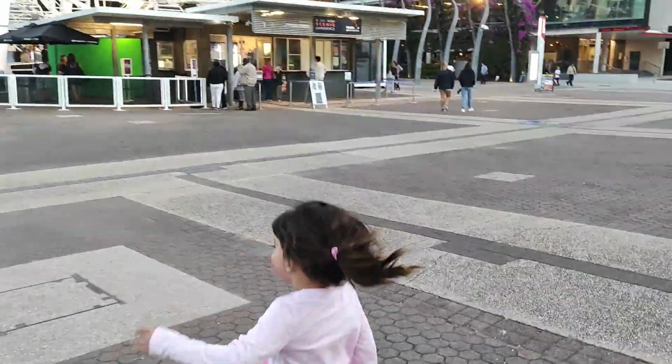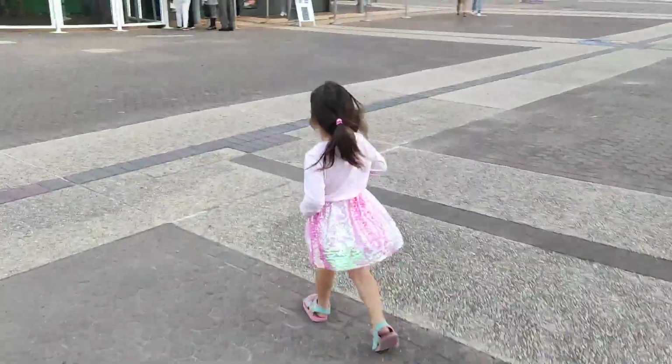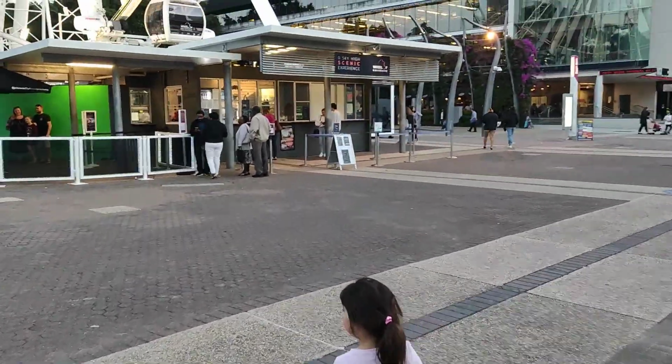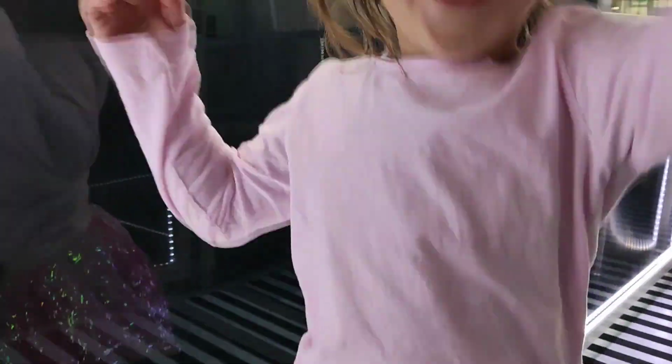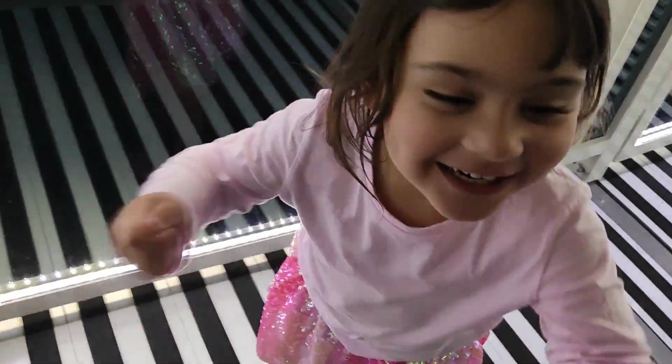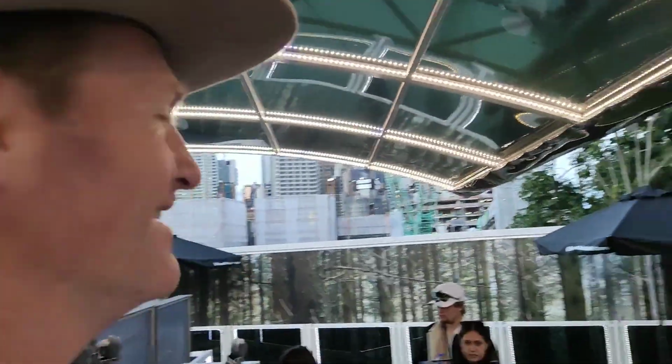Shall I see how much? Are you very excited? Yeah! And what are you going to go on here? Turn on it. What are you going on, the Ferris wheel, did you say? Yeah! Alright. We're going on the Ferris wheel.